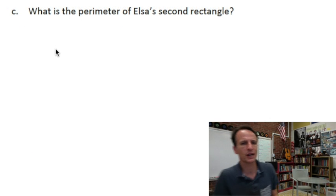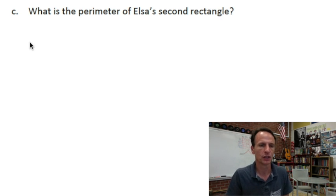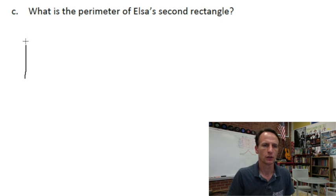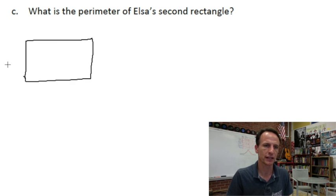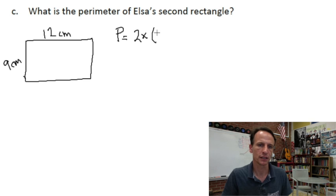All right, in part C we're asked what is the perimeter of Elsa's second rectangle. And we'll just draw it quickly down here. We don't have to make it too schmancy. Just we know that it is a rectangle as such and that it is 9 centimeters by 12 centimeters. We don't have to do all the configurating again. So just the perimeter is the distance around it. So we know that perimeter is twice the length plus the width.